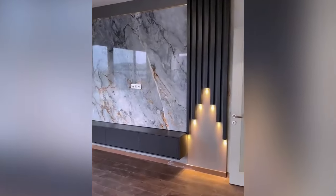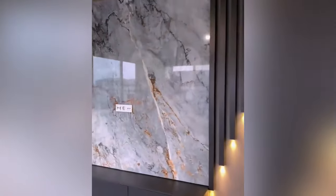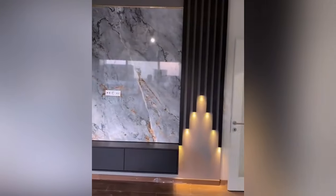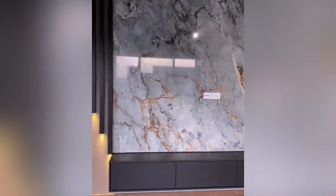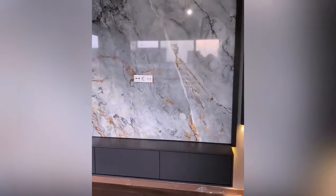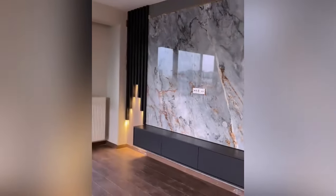One standout concept features modular wall units that can be customized in terms of size and layout, making them ideal for various room dimensions and styles. The host delves into material choices, showcasing high-quality finishes like lacquered wood, sleek metals, and textured fabrics that bring depth and richness to the space.